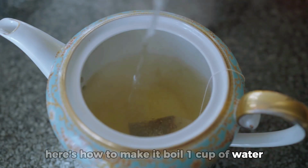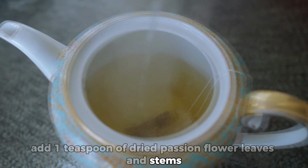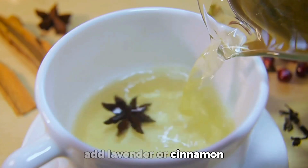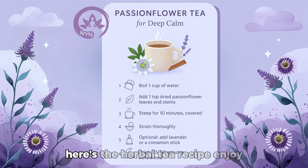Boil 1 cup of water. Add 1 teaspoon of dried passionflower, leaves and stems. Cover and steep for 10 minutes. Strain thoroughly. Optional, add lavender or cinnamon. Best enjoyed 30 to 60 minutes before bed. Here's the herbal tea recipe. Enjoy!